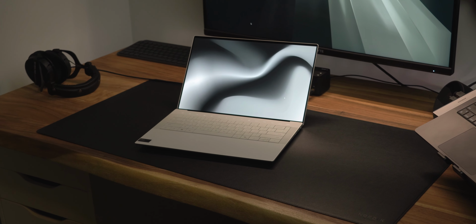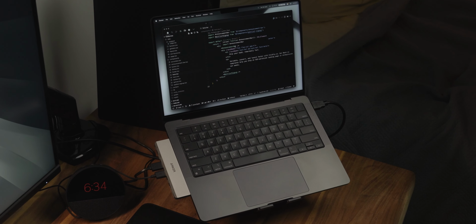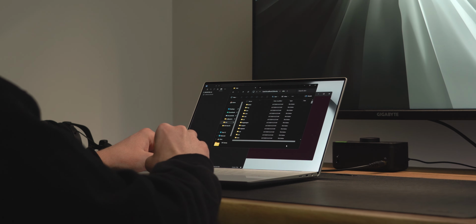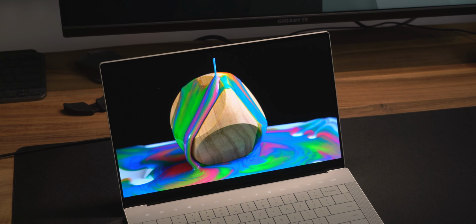So I just started testing out the Dell XPS 14 and man, is this an impressive laptop. I've been dying to test a Windows laptop and have it replace my MacBook as a daily driver for programming, and this machine is probably the closest I'll ever get. The screen is a 14-inch 120Hz OLED, so it looks amazing, but to me that's not even the best part.